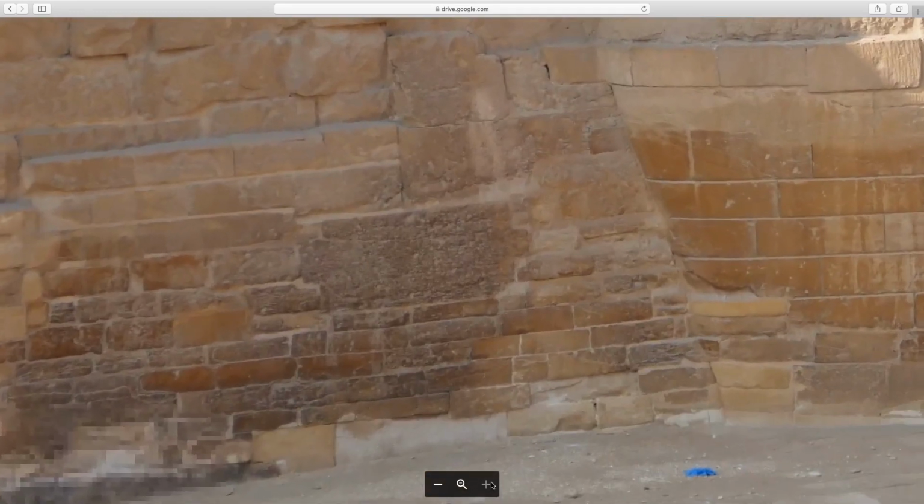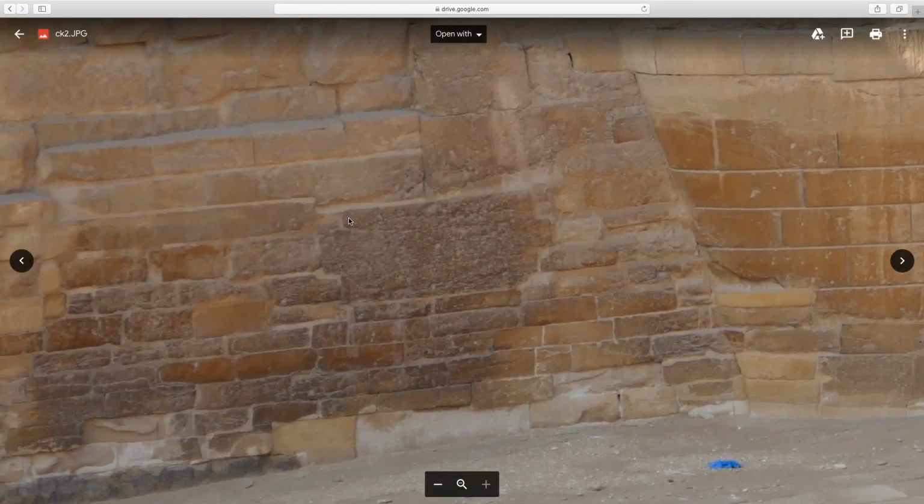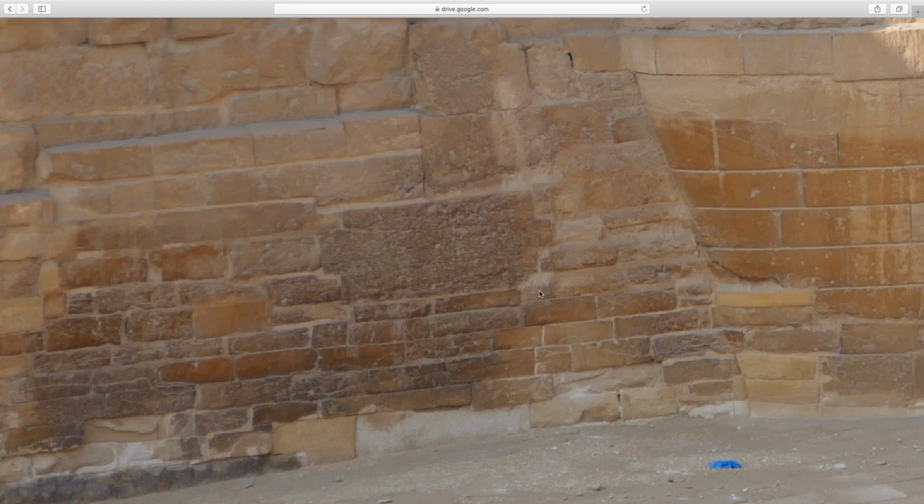Check out this block, guys. What do you think of this? I mean, it's a little bit strange. It's a little bit weird. It's custom made for a particular joint or something, or who knows what it is. This is a very strange looking block.